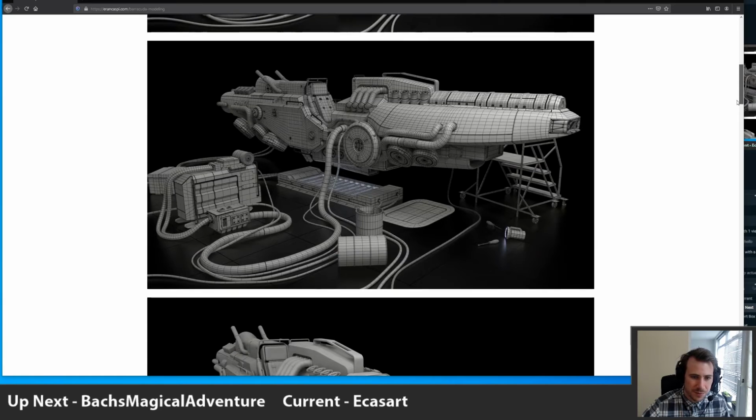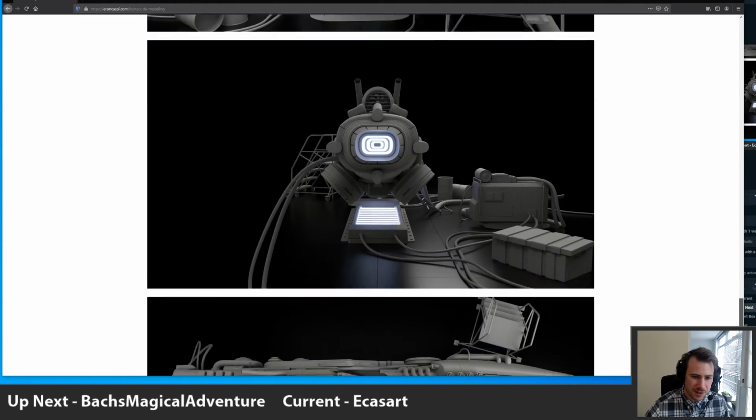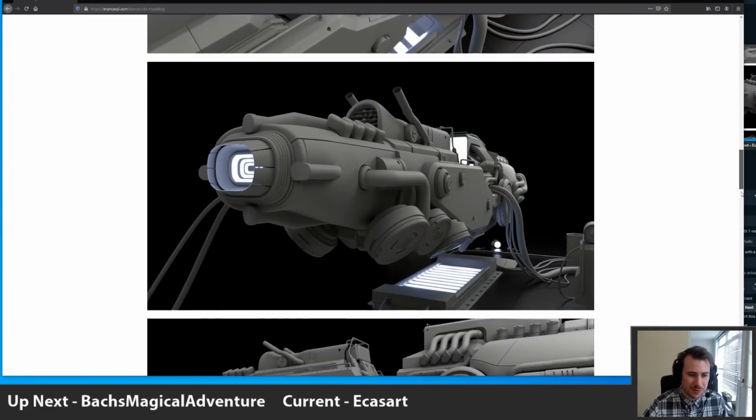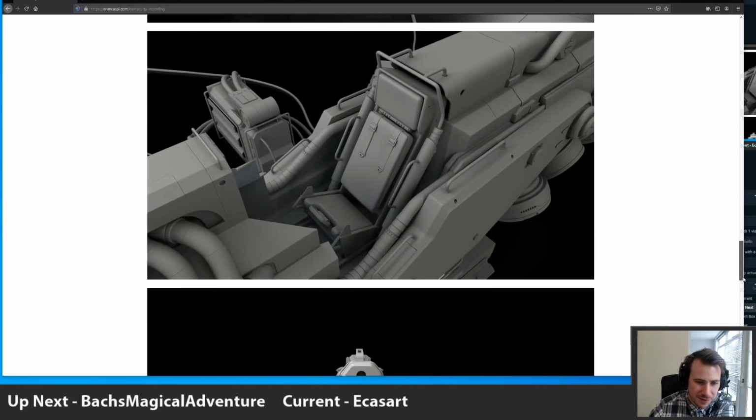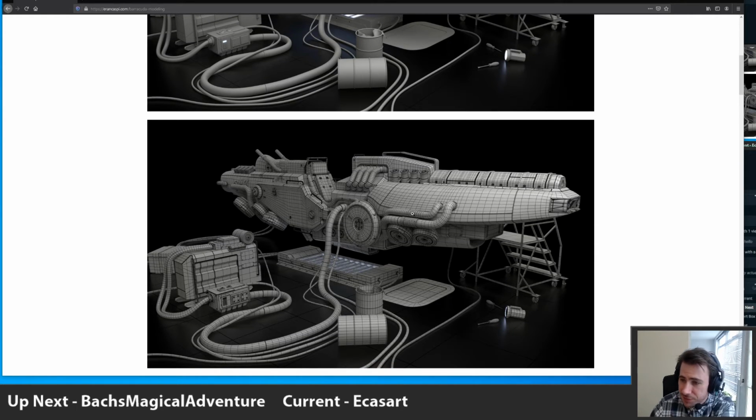Barracuda. I think I've seen this before. This is really cool, man. You didn't texture this at all, did you? Nope. Cool. As far as modeling goes, I think you've shown me this before. I remember looking at this, and yeah, man, it's very clear you know how to model. There's nothing really I can comment on.